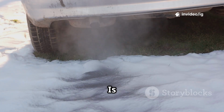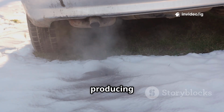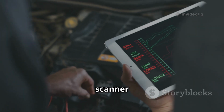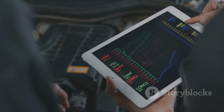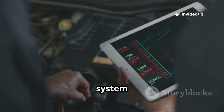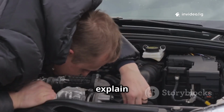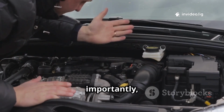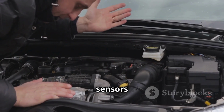Hello everyone! Is your diesel car taking too long to start, producing white smoke or misfiring in cold weather? If your OBD-II scanner has detected P0675 Cylinder 5 Glow Plug Circuit Open, this means your engine's glow plug system has a fault. In this video, I'll explain what P0675 means, its symptoms, and most importantly, the exact locations of the affected sensors and components.